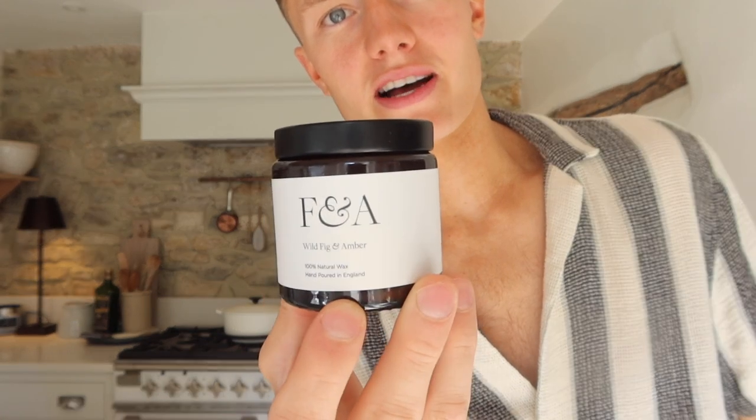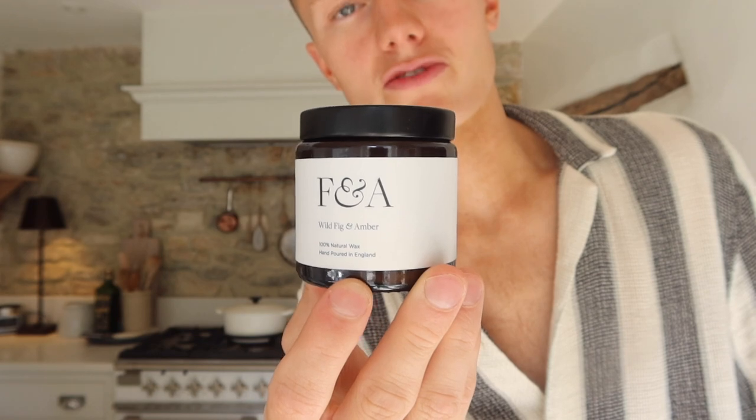Number 9 is this really small candle, which is just £12.50. There you can see it a little bit closer. It's Fig and Amber Leaf and it's from Hudson Home, which is a really, really lovely homeware business that sells accessories and furniture for the whole house.